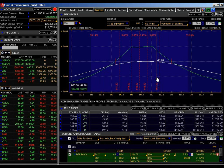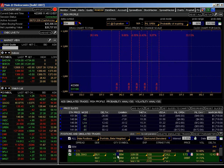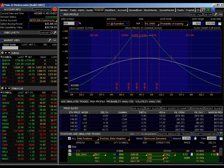And boy, I'll tell you, if you've been to the bank lately, you know that interest rates are pretty low right now. You're lucky if you get 2.5% a year on your money market fund. So even if you only did one contract in this, your margin requirement's only $573, and you have a profit potential of close to $300. That's a huge return on your investment in just a few weeks.